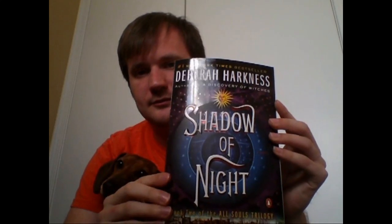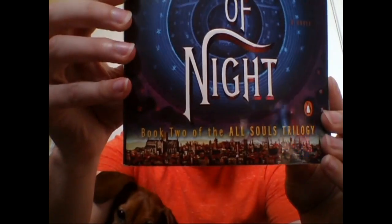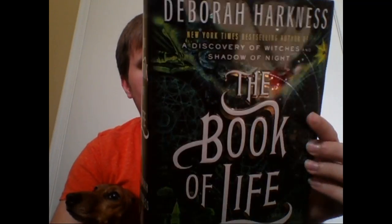And the other book I got was this, Deborah Harkness, Shadow of Night. This is the second book of her All Souls trilogy. The first book was called A Discovery of Witches. This one's called Shadow of Night, and the third book, which I ordered off Amazon a long time ago, is called The Book of Lies. What happened is I thought this was the second book, but it wasn't. It's the third book. So I went to read the second book, and I didn't have it. So when I was at Barnes & Noble, I got this book, too.